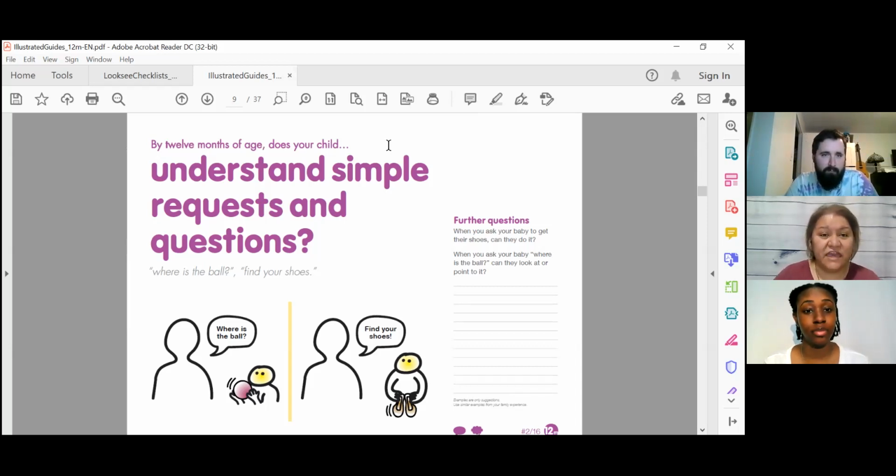So by 12 months of age, does your child understand simple requests and questions like, where's the ball? Find your shoes. When you ask your baby to get their shoes, can they do it? And if they don't necessarily go get them, do they look at it or can they point at it? When you ask your baby, where is the ball? Can they look at or point to it? Just like I said.